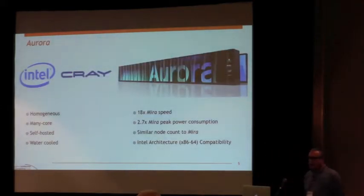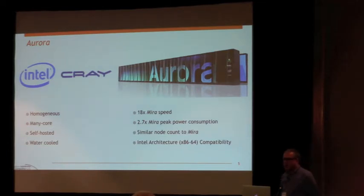Our chosen architecture out of the CORAL procurement is built by Intel and Cray. Intel is the prime contractor on it. They'll be providing the chips. It's a homogeneous, many-core, self-hosted system. So in that way, it's a fairly natural extension of what we're used to with the IBM Blue Gene system. It has about the same number of nodes as Mira, our current system. But with that node count, it's 18 times faster than Mira.